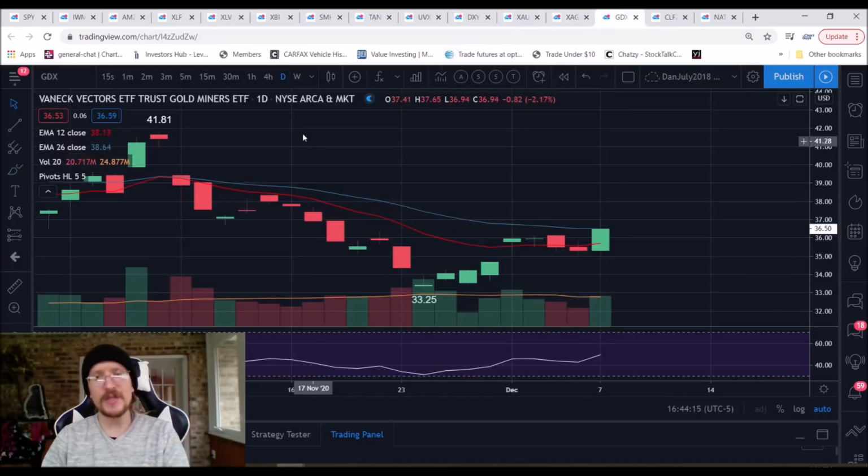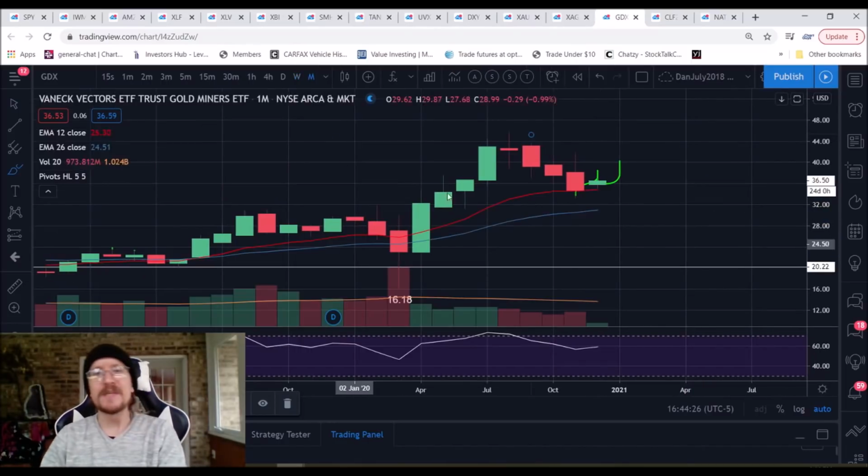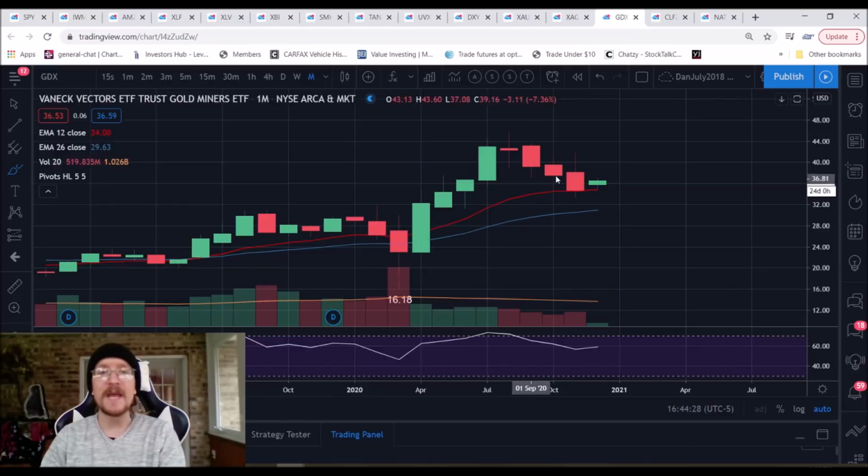Miners, daily trend change, zoom out. Anything under 4181 is a weekly lower high. And again, it's the same thing. We need a weekly trend change if we're going to say, yes, our monthly higher low is being set on these miners off of EMA 12 support.